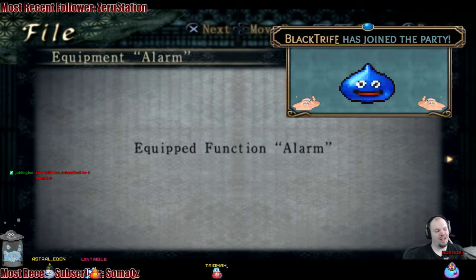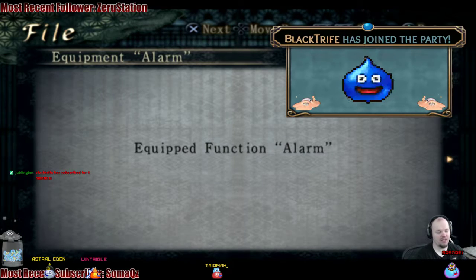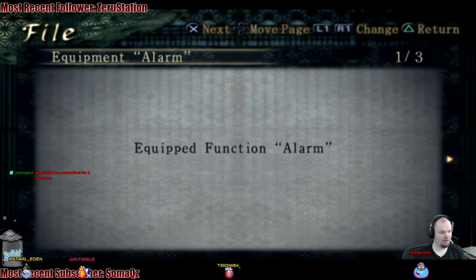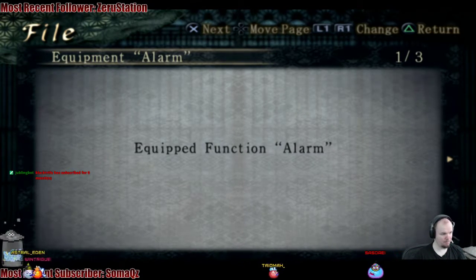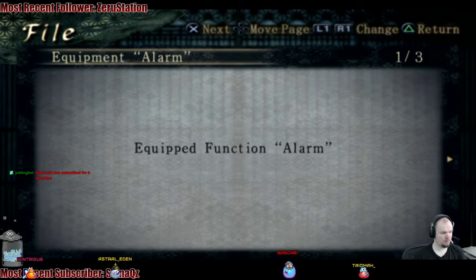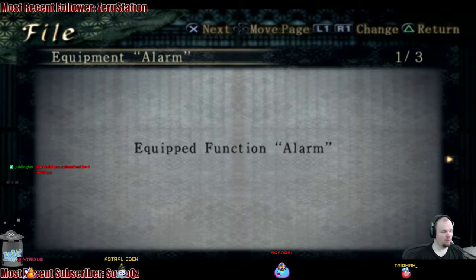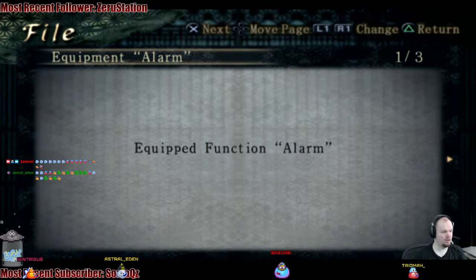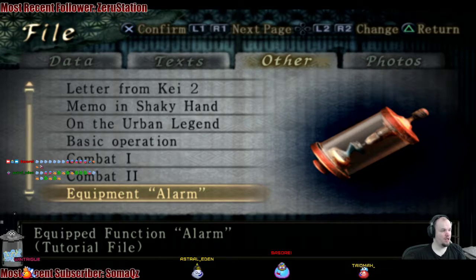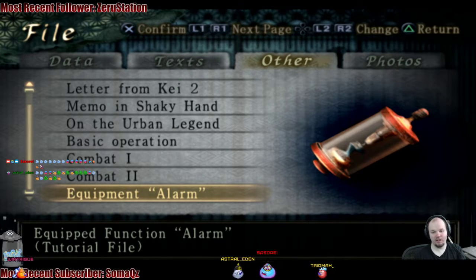Black Trife has rejoined the party. Can we get some slimes in the chat for Black Trife? Trife, thank you very much for the sub. It has been wonderful having you here, a member of the Jump Club. I really appreciate it. You are a wonderful, wonderful individual, Trife. And just so you know, Astral Eden wants to eat you because apparently you're turkey to him.